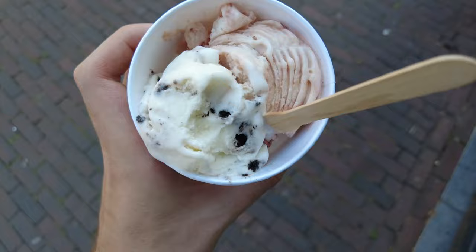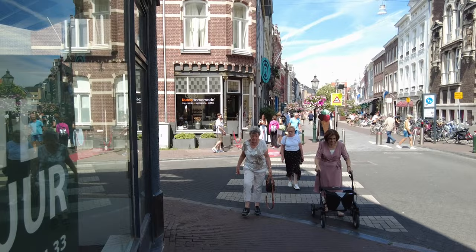Now we are free to go wherever we want. Maybe take an ice cream first and then go to the Museum of Cuypers. We'll see. So this is the ice cream. It tastes pretty well. It's from this ice cream shop, which is called Dutch Homemade.